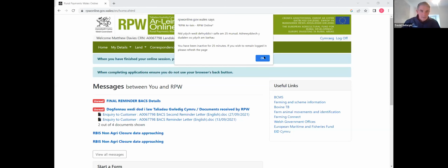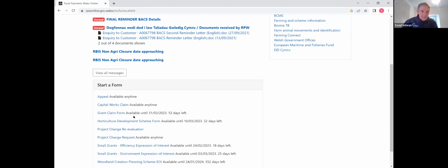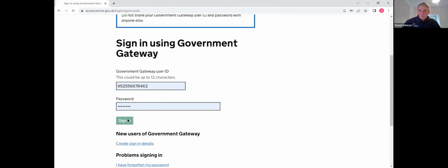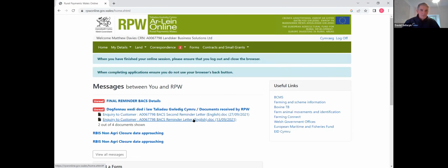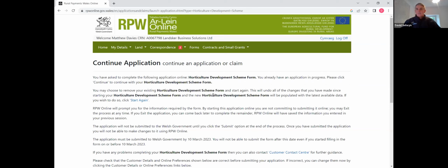Okay, so can you see the screen now? When you log into RPW Online, your screen will hopefully look a bit like this. You can scan down and see the Horticultural Development Scheme form, and we can click on it. It will log me out because I've been timed out. Hopefully it logs me back in again. Horticultural Development Grant Scheme form. Okay, and so this is the application form.